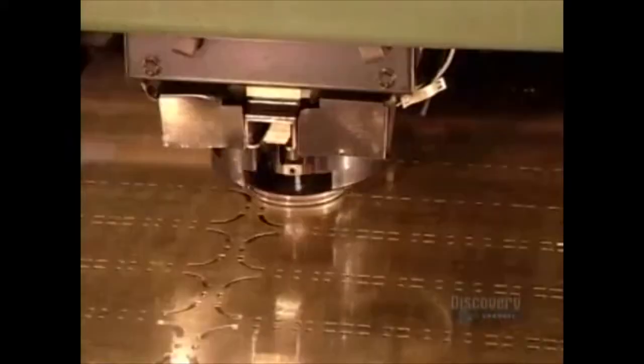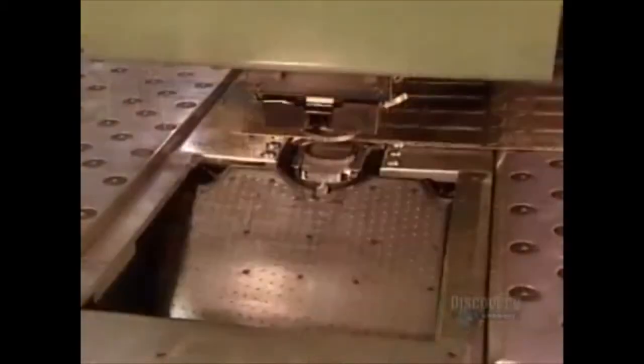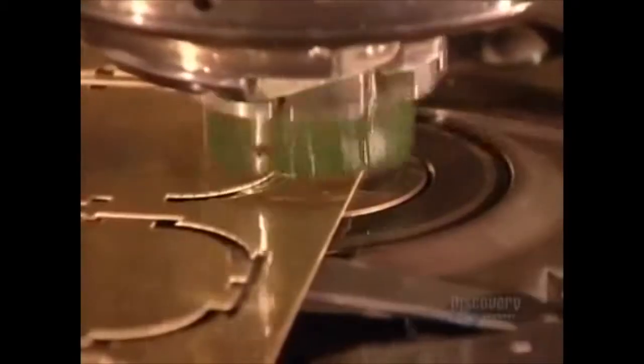These will become what are called headers. There's one on each side of a radiator. The punching tool then changes to a knife, which now cuts along the perforation lines.